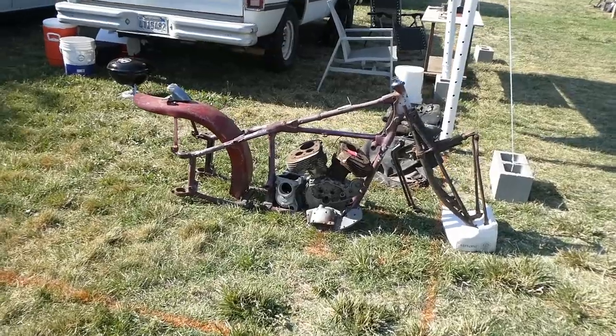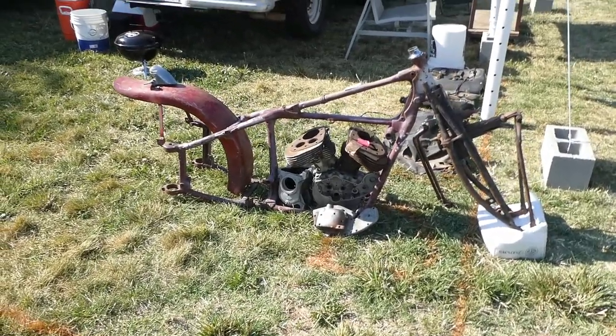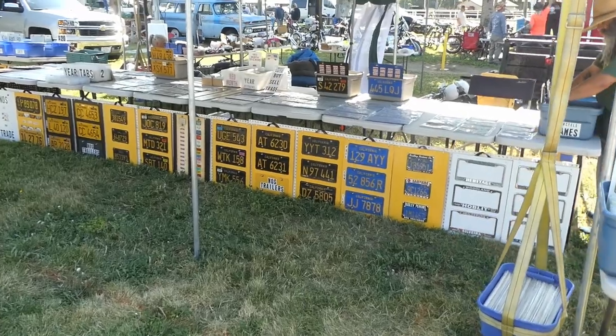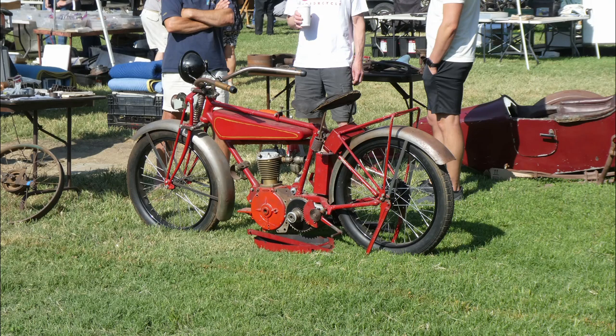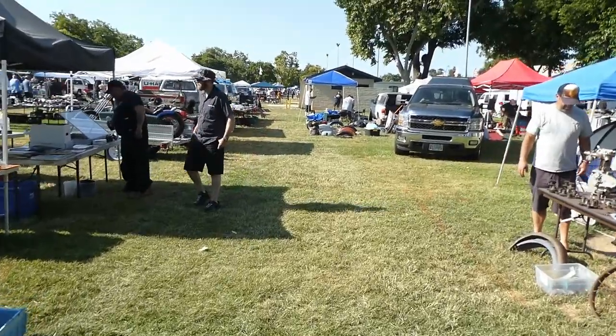There's lots of nice projects around here for Ken's garage. This is a good starter bike. How about a new Springer front end for one of my project bikes? Got a few vintage California license plates here. I finished row number 3. Now we go down row number 4.